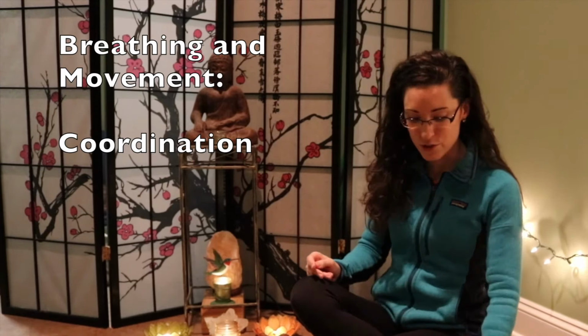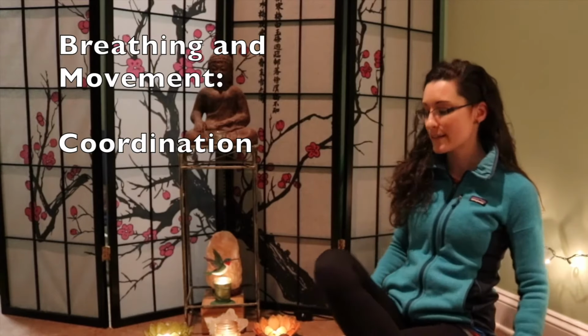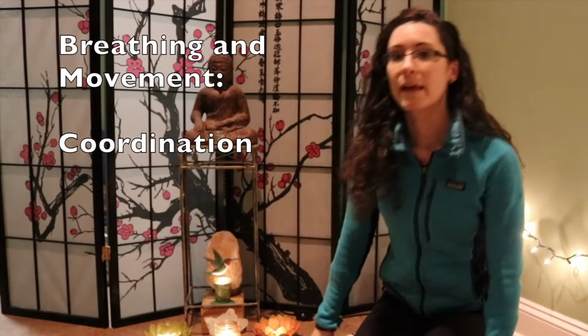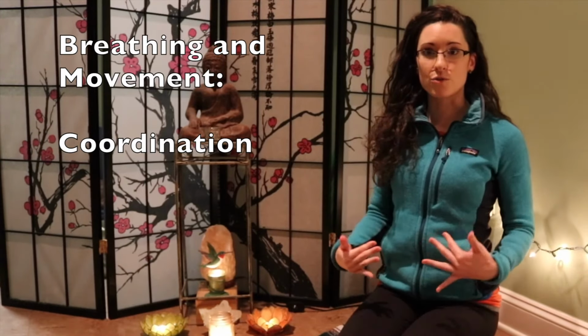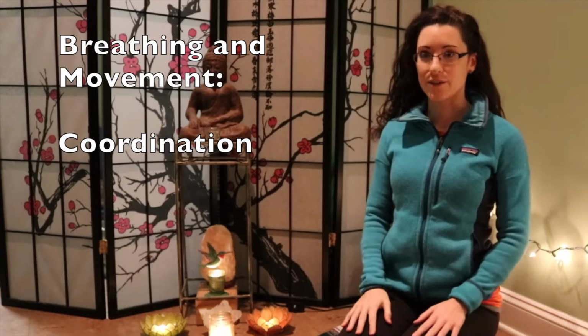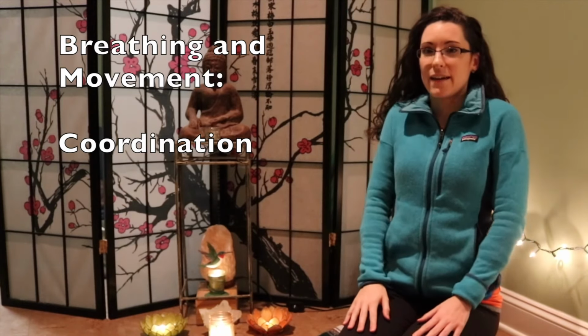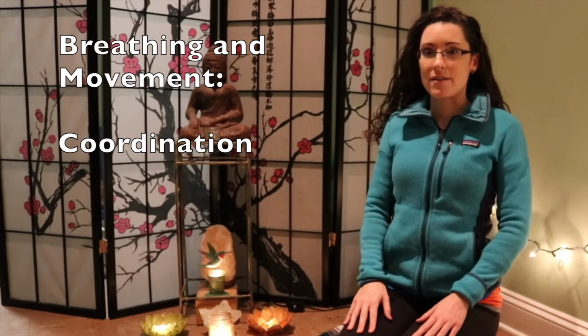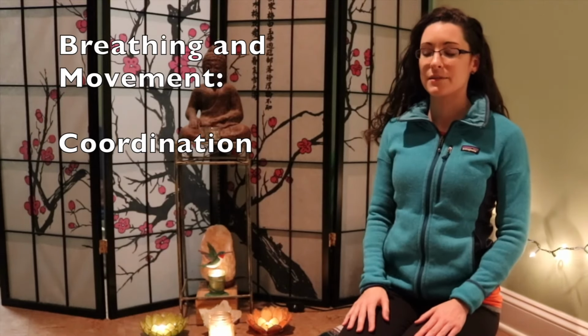So it goes through just some very basic movements. I'm going to swing around for these. And the first one is just a shoulder shrug. So it's an inhale to go up and an exhale to go down. We're going inhale, shoulders up, exhale, shoulders down.